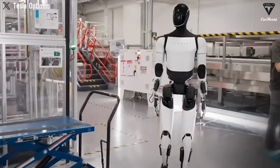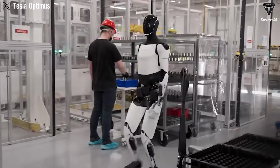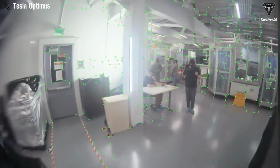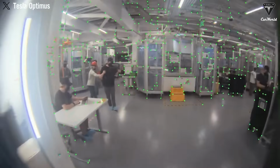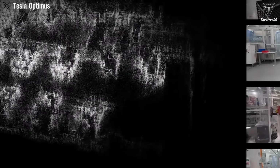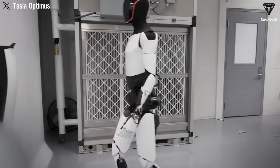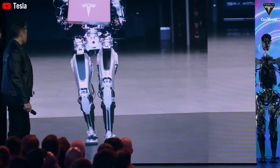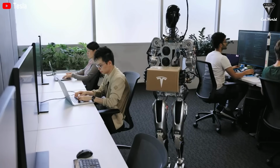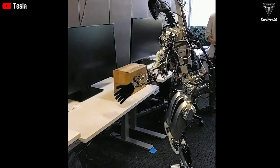It's already doing things people actually want help with: sorting packages, making drinks, folding laundry, charging EVs, watering plants, carrying heavy items, playing games, dancing, and even answering late-night questions. All of that has been achieved in under 2 years. Even Boston Dynamics, one of Tesla's fiercest competitors, gave them credit for the progress. Now imagine a robot that can work 8 to 10 hours straight without needing a charge, and when it does need power, it recharges itself. Sounds like science fiction, but that's what Tesla has built.